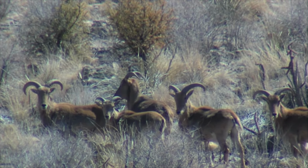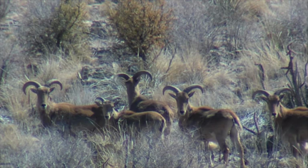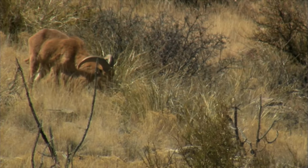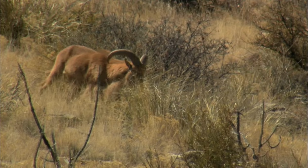After making a move to the other side of the hill, we were able to catch up to this herd and get a good look at them. Midday though, they're still out here. See, they don't feed only early in the morning and late at night. They feed all throughout the day. They'll feed all day long, yeah.